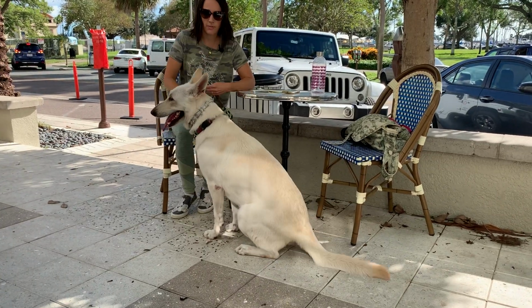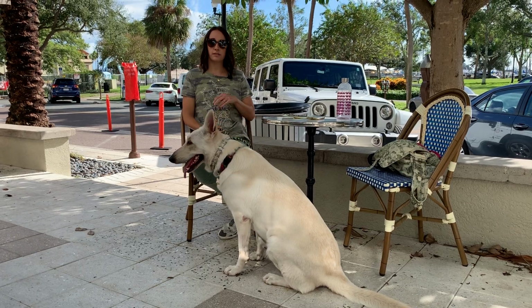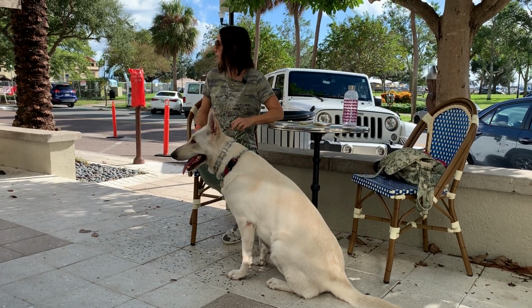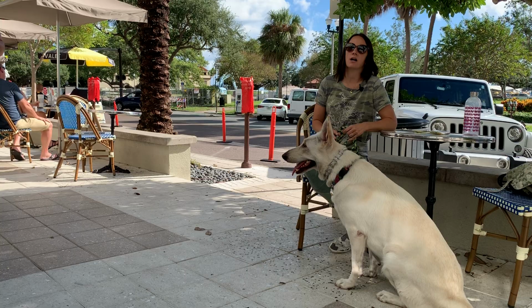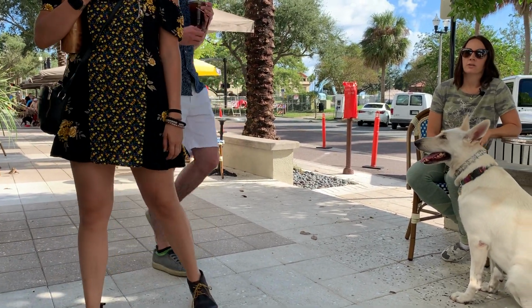Today I want to talk about how we handle our full service dogs when we take them into town. This is a little bakery. We actually go here all the time with our training dogs in practice. So it's a Sunday morning, there's a lot of action going on.